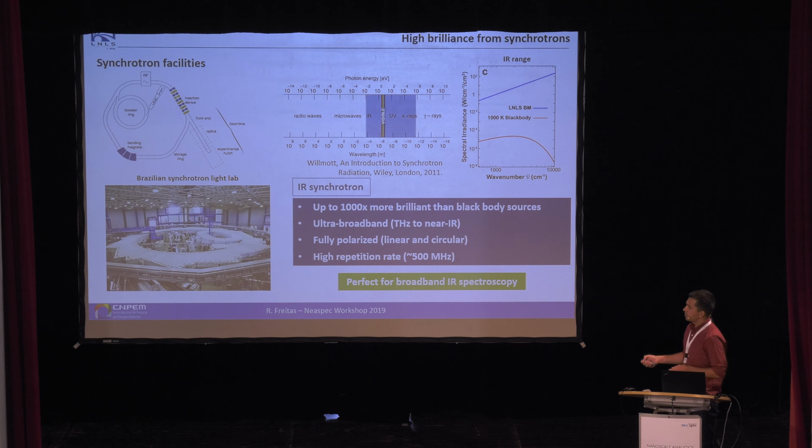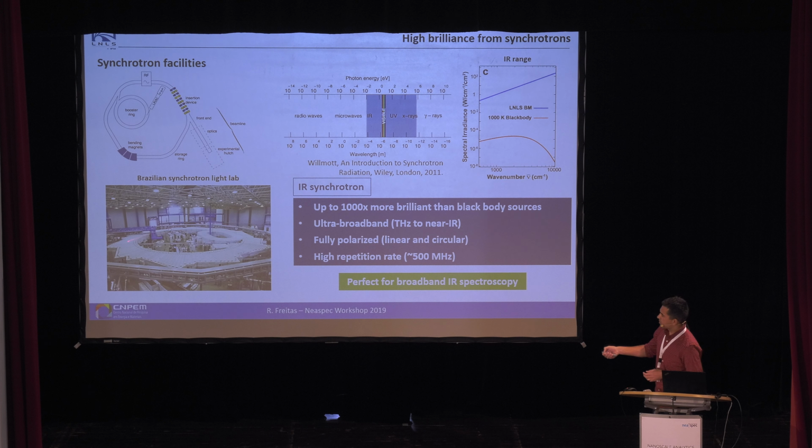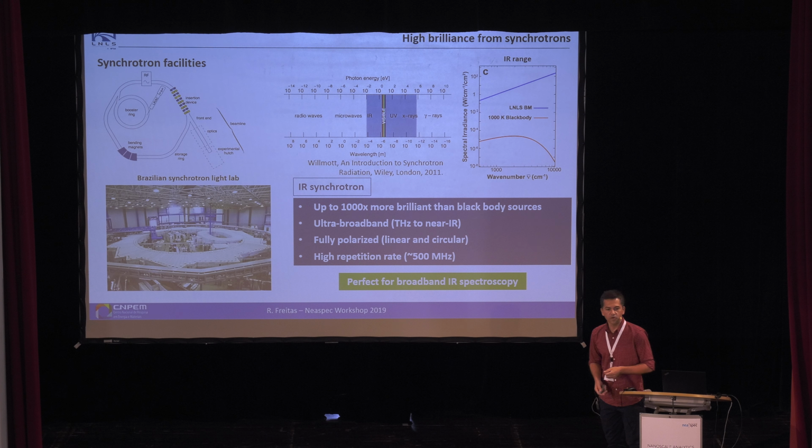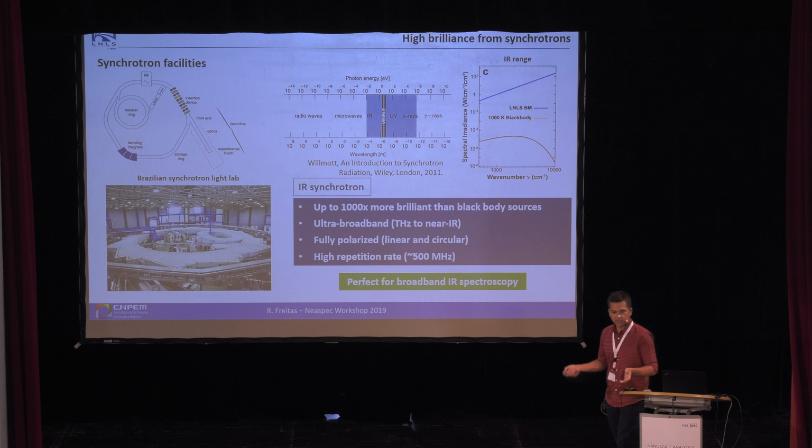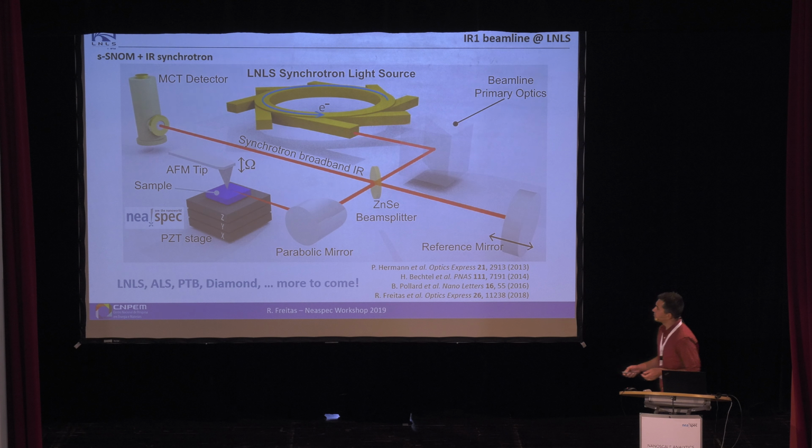And also, this is a picture from our accelerator. This is 40 meters wide. And the good thing to remember also is that having an s-SNOM station in these sorts of facilities, you allow people, even people that don't have such instrumentation, to go to this place, to submit a proposal, and actually test this experiment. So this is something important to remember.